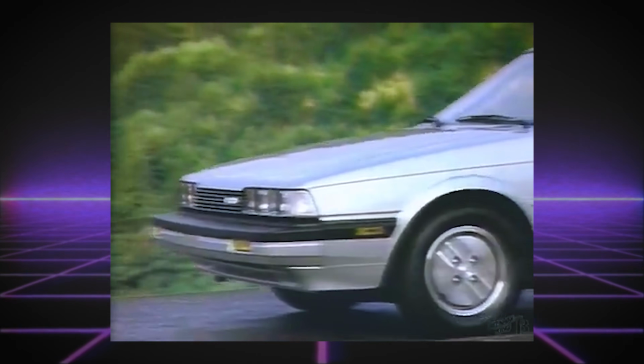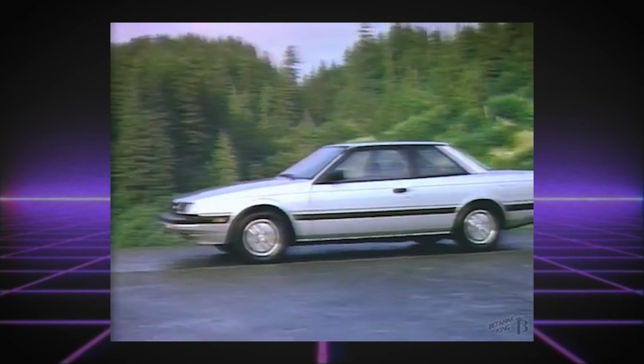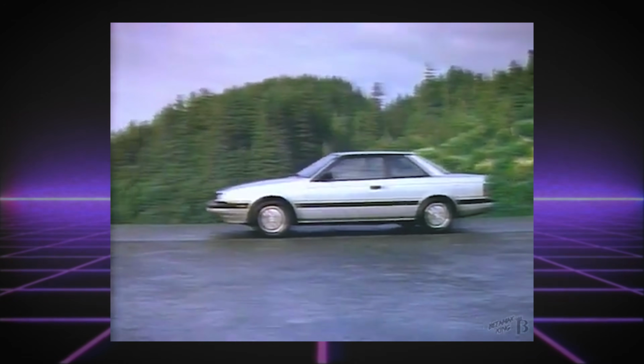Experience Mazda. Even from here, you know the Mazda 626 Sport Coupe is one high-performance road car.